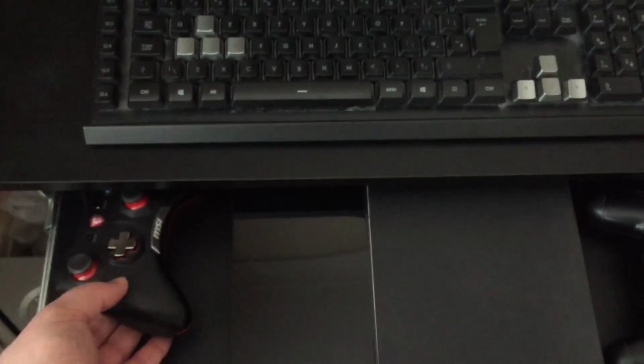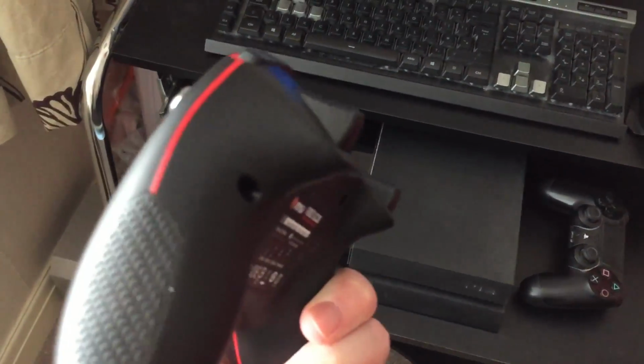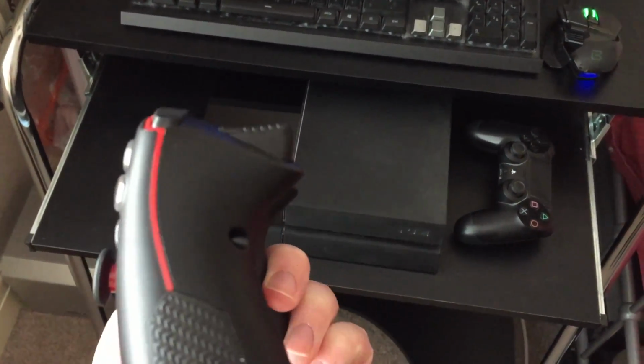So that previous statement was obviously a lie. But as I say, the battery life in that thing is fantastic. I had a bit of an issue at first because, see these bits here? They stick up a little bit much.